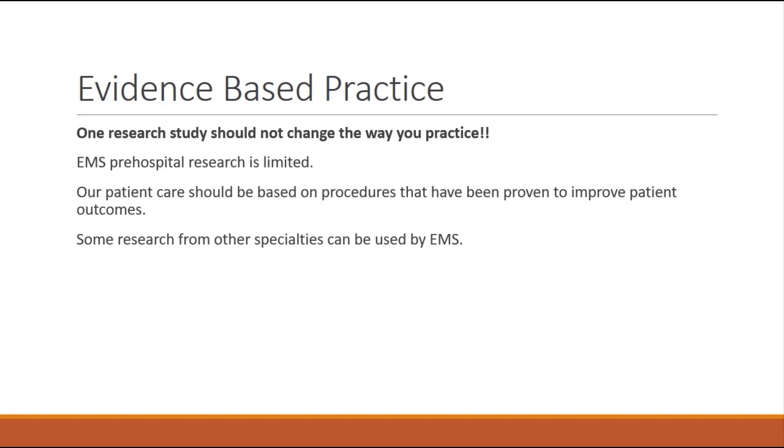Some research from other specialties can be used by EMS. A lot of the research from the changes of the past 5 to 10 years on immobilization and long spine boarding, cervical immobilization, has come from physician groups. It's come from emergency medicine. It's come from trauma physicians. A lot of it came out of Canada from those same groups.